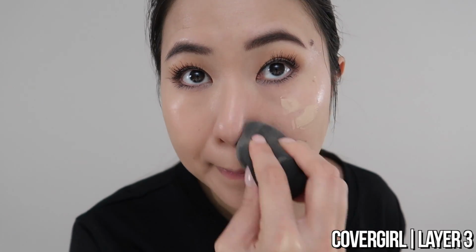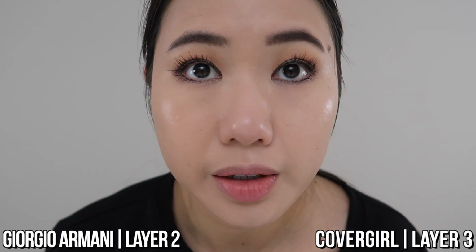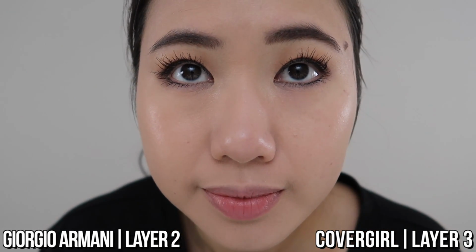It looks like this is a little bit better coverage. This one looks a lot more sheer. Of course it is a little bit lighter too because the foundation is lighter. So I think I'm going to apply a third layer of the Covergirl onto my face just to see if I can match the coverage on this side with this. So here is what 3 layers of the Covergirl foundation and 2 layers of the Giorgio Armani looks like.